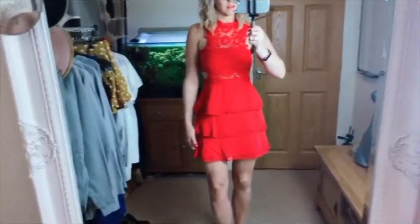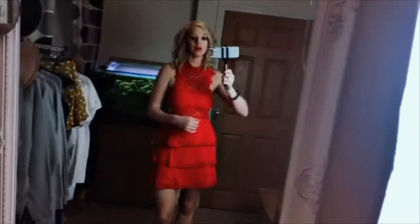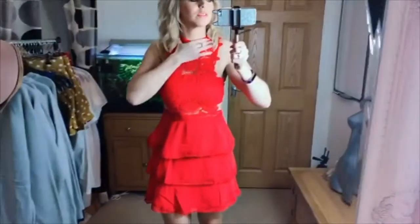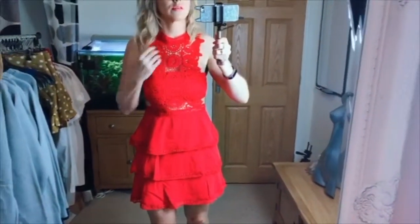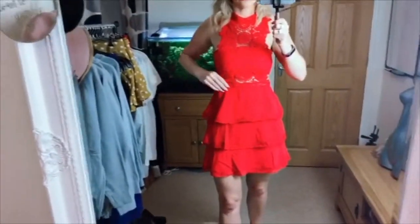So that is number four. See, it does look really nice. It's different. I wish this was a bit tighter though. I wish this was a bit more fitted around your neck because it's quite loose. And this is a size 10. I think an 8 would be too small. Then again, I have got a lot of room in here.